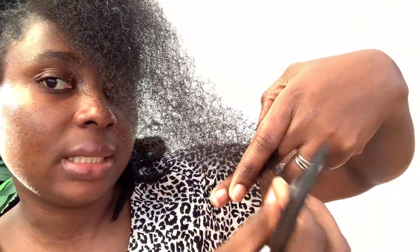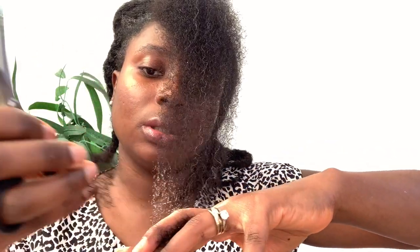So this is basically what I need to cut away. I don't know if you can see it properly, the lighting. So that's pretty much it. And now I'm going to use my scissors and cut through. Okay, guys. I cut about this much from this section right at the end. So you just want to do that for your whole head.